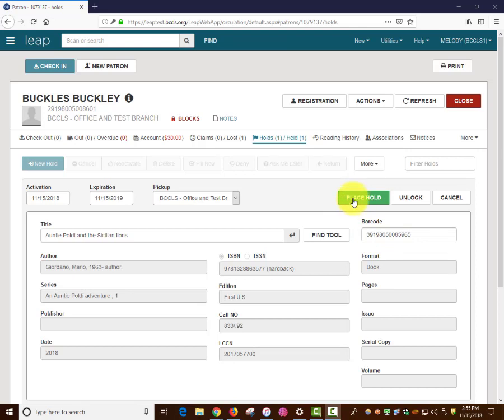So it's filled in all the information for Antipoldi and the Sicilian Lions. I can click Place Hold to place that hold.